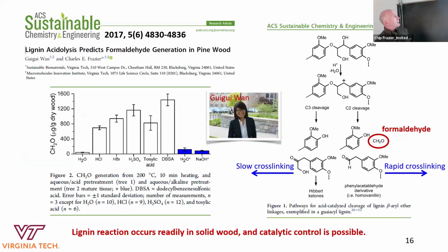Then as we continued, we started to look into the specific reaction that generates formaldehyde. So here again is the beta-aryl ether. The first step in the reaction is the protonation of this benzyl alcohol to lose water, and you form a carbocation. At this stage, this reaction can go two different ways. It can go this way, C3, or this way, C2. And over here is where formaldehyde is generated. That's the reaction that we were interested in.